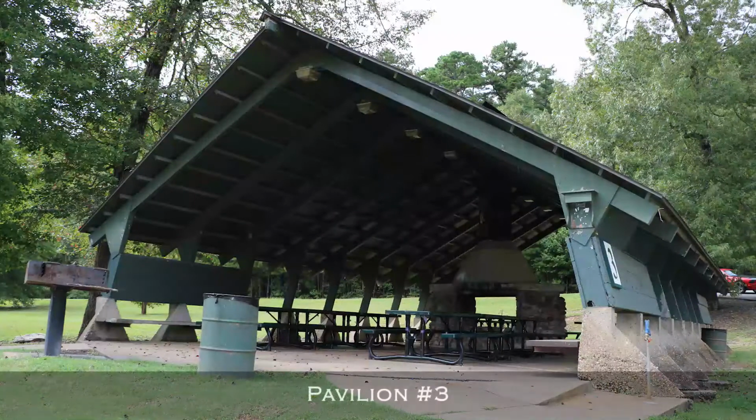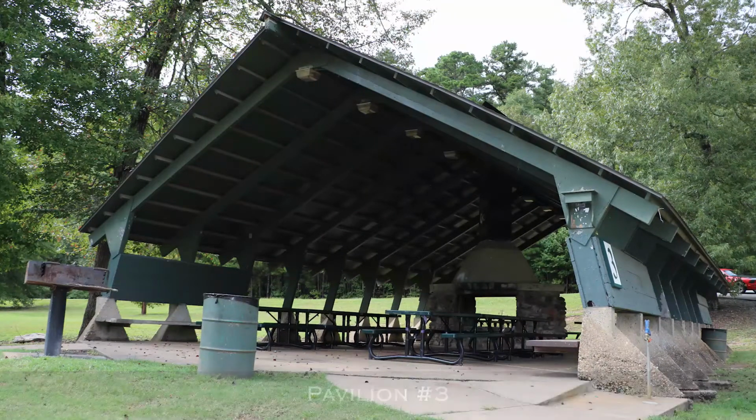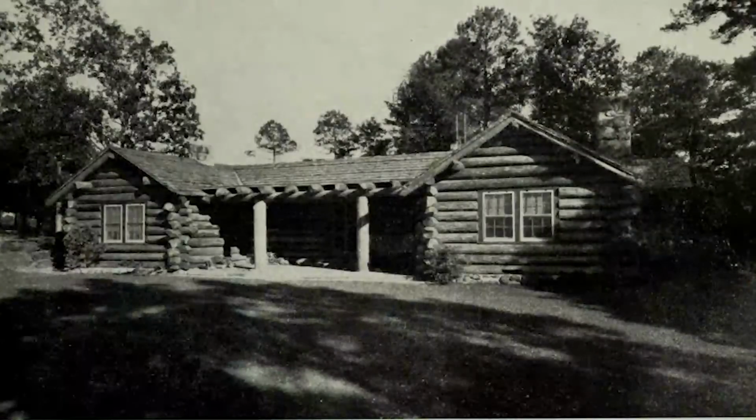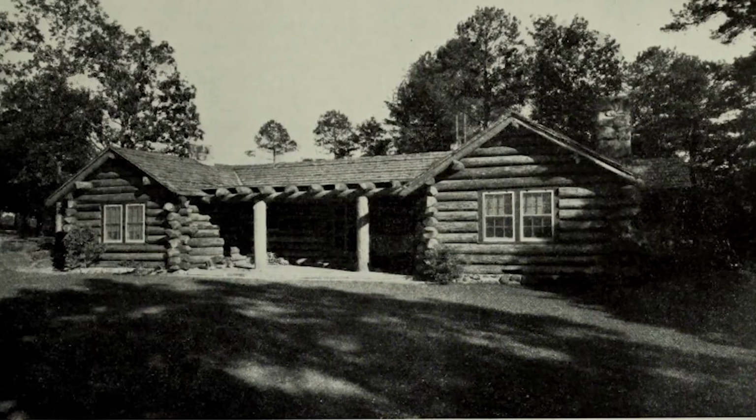Today, Pavilion No. 3, which was constructed in the 1960s, and a play area are located along the shores of this small lake. The remaining CCC structures that contribute to the historic district include the caretaker's cabin and water tower, pump house, garage ruin. Both of these resources are located on the ridge overlooking the park in an area used by the City of Little Rock as a maintenance facility.